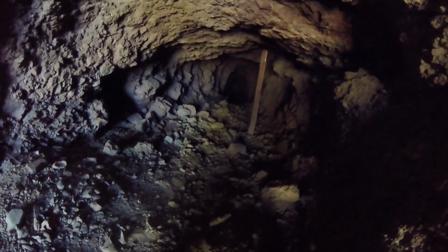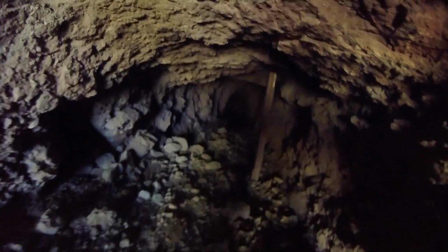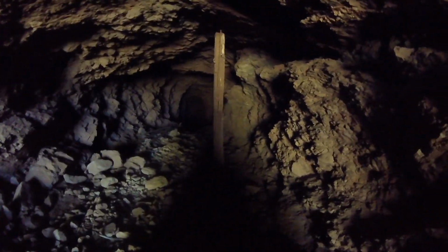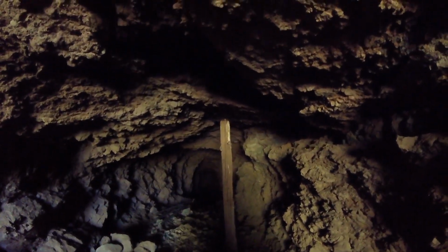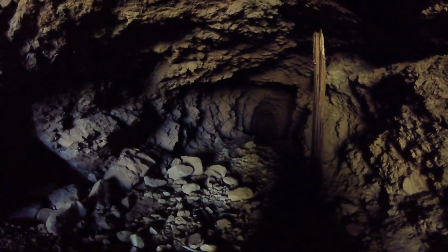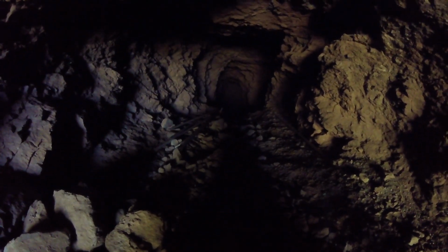I'm going to try not to block the light too much. And I'm definitely not going to go where it's really, really steep. Well, that wood's not even touching. You got pipe that's down here. Man, I just don't know how far back this goes.